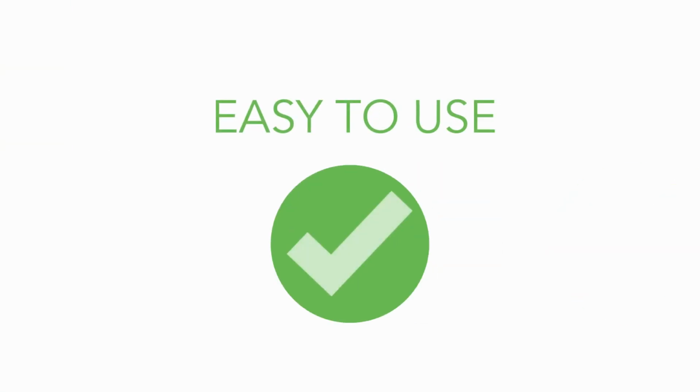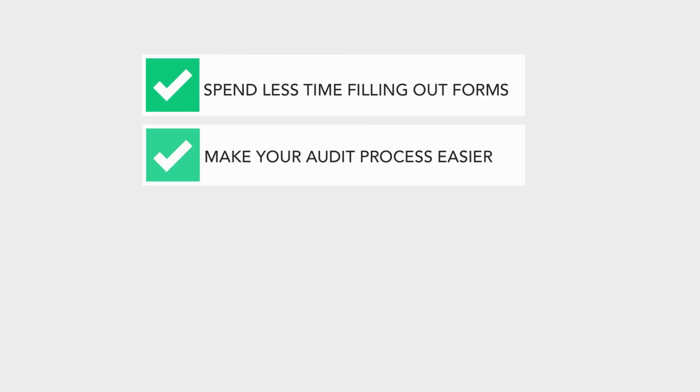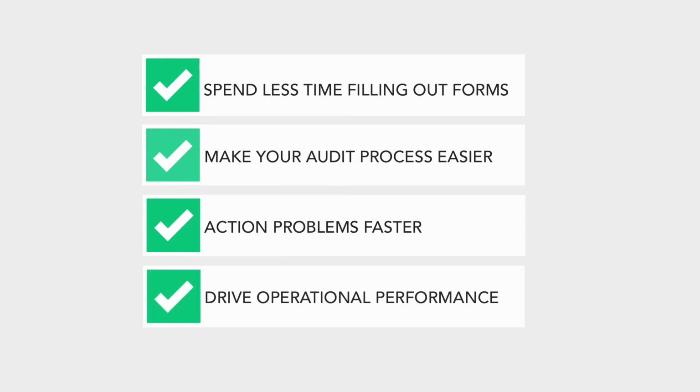IntouchCheck is easy to use and get others to use. You can get started by building your own forms in minutes. It's completely customizable and caters to your industry. Spend less time filling out forms, make your audit process easier, action problems faster, and drive operational performance.